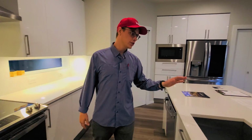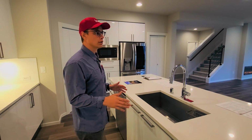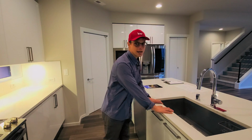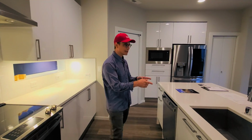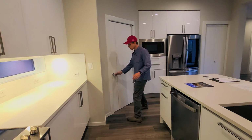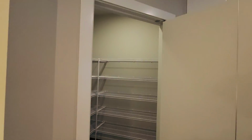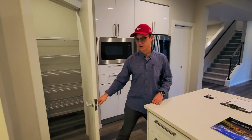And we've also got this huge double sink on the island. I know for a lot of people, when they're looking at a home, they would much rather have the sink on the island as opposed to maybe over here looking at the cabinet. So that's really nice. You can keep an eye on everything in the living space. Take a look at this big old pantry. So no issue with storing all your food items. Tons of storage for food here.